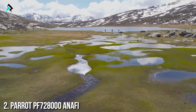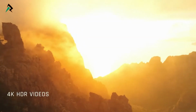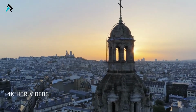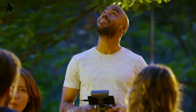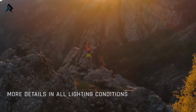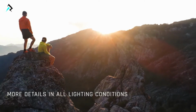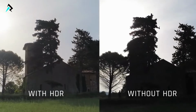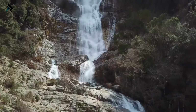ANAFI is a flying camera that contains cutting-edge photography software and hardware. An integrated camera uses a latest generation sensor for spectacular 4K HDR videos and 21 megapixel photos. HDR adds a far more dynamic range to the image. It's ideal for filming a sunset or a bright blue sky with exposed backdrops. ANAFI is the only drone on the market able to do this.